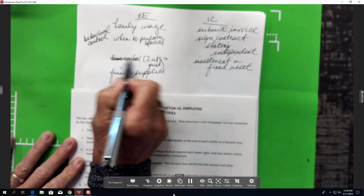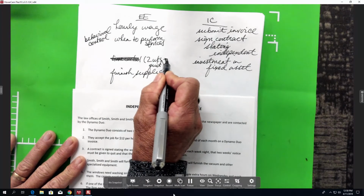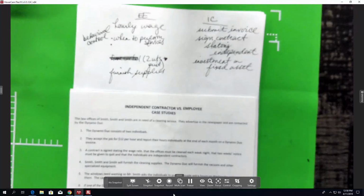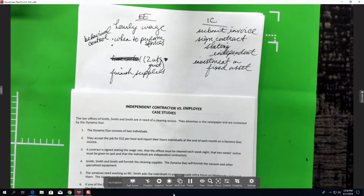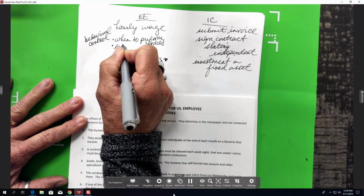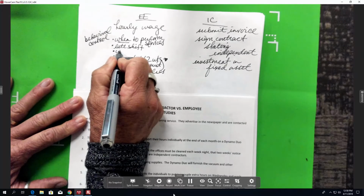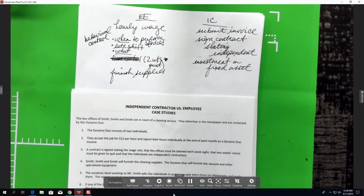I think actually, in retrospect, that 2 weeks to quit is more of an employee attribute. And then under behavioral control, what do you want me to write? Late shift, stay late. Time frame. Yeah, it's another when, isn't it? And then also very specifically what to do. You've got to wash the windows. It's not just keep my building clean. Keep my building clean means you need to figure out how to keep my building clean. You have your own schedule of shampooing carpets and deep cleaning and windows and exterior and whatever, right? Very specifics is a directive on what to do to accomplish a task.